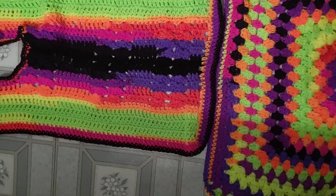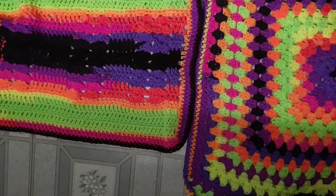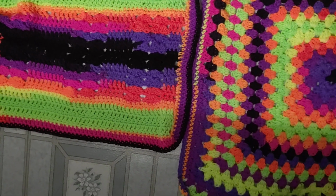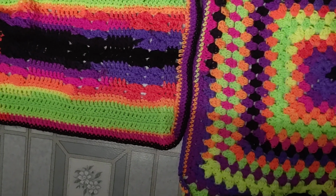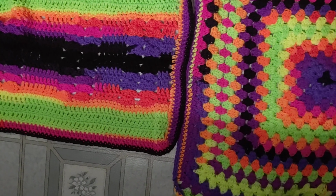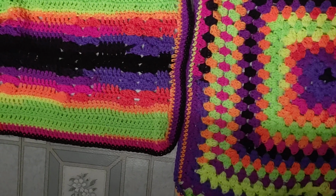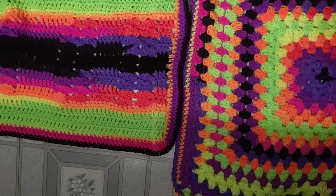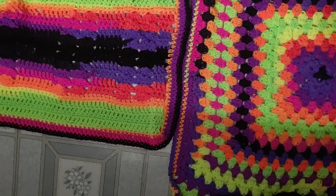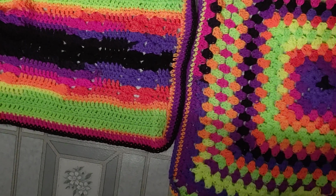It's a little wrinkled because I pulled it away from the potty. But this kind of brightened up the bathroom during these dark days. I thought it might be kind of fun just to have something bright in here. But that's what you can do with some of your bright colors. Every once in a while, you can just brighten up a room and just make something to make it look nicer. And so here you go.